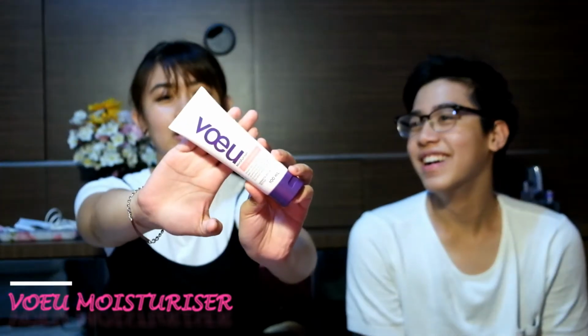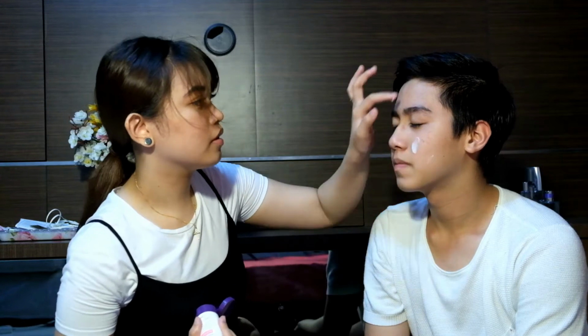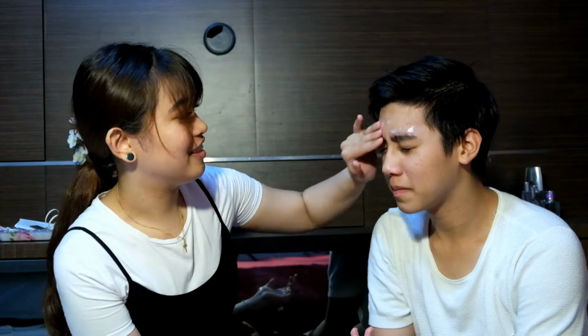So first things first, let's do some moisturizer. This is the Vio. I bought this from Australia. You can use any kind of moisturizer. So please remove your glasses. It's so disgusting! Okay, so just blend them. Blend the moisturizer. Then what? Just spread. Stay like that. Spread. Spread.